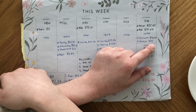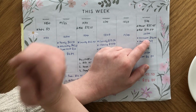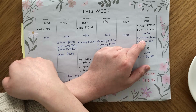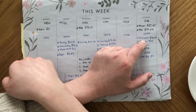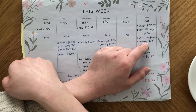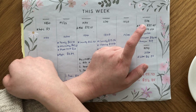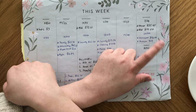I did resist buying the Dyson hairdryer. It went down to $429, down from like $625, but I was like, no, resist. I don't need a very expensive hairdryer. My hair sucks anyway. I didn't buy it, although I did have the funds for it.